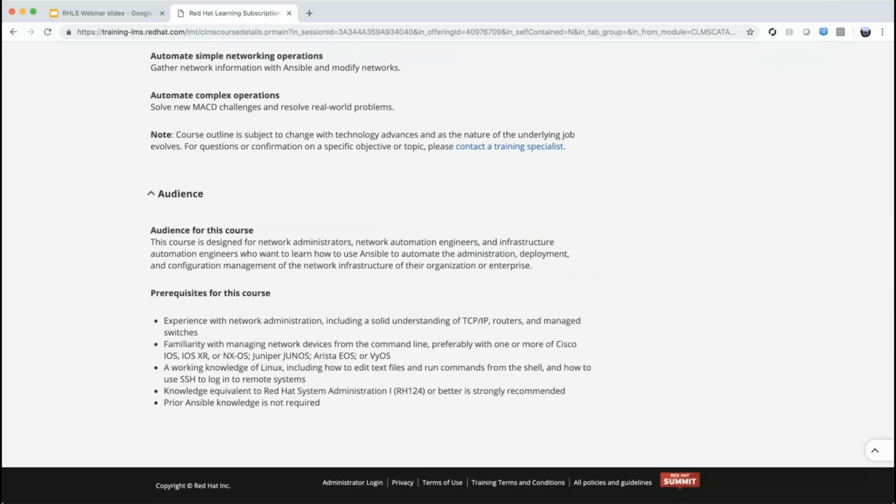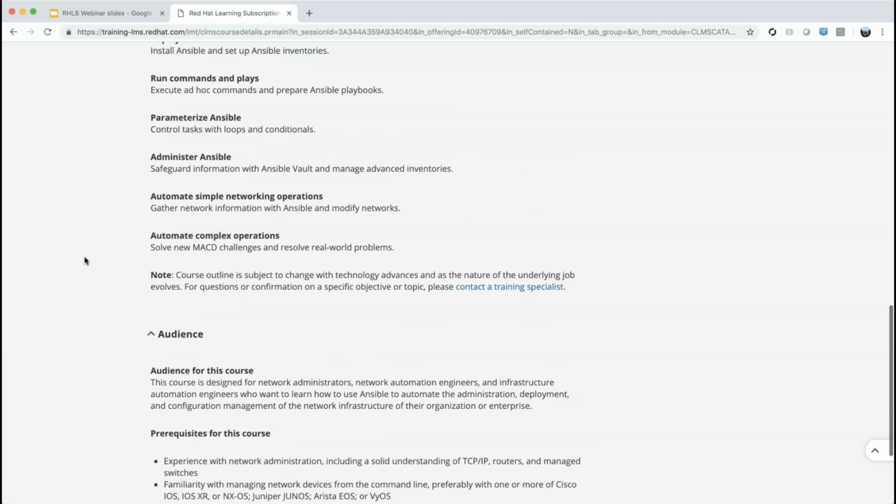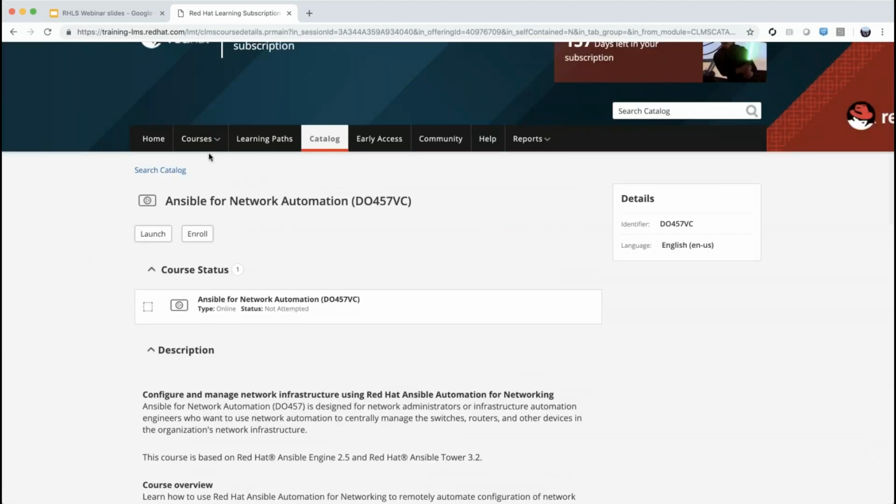And then below that, you'll see kind of who the course is intended for. What is the audience for this course? And ultimately, you'll see prerequisites for the course. So some of our courses recommend that you have Linux experience. Some say that you need to have Ansible experience. Some will say you need to have taken a different course before entering into that course. So always be aware and cognizant of the prerequisites for a course before jumping into it. I'm going to jump back into the catalog.